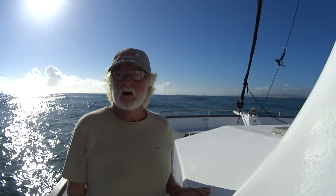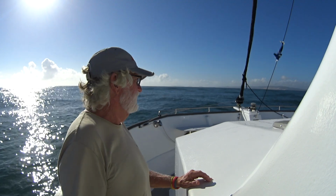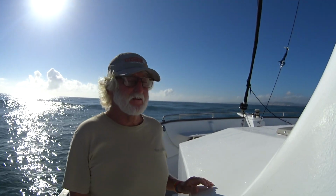Well, we're back in deep water. It's 5 metres again here, so that took us 15 minutes. And pretty doable in these conditions. But look, don't try that Fisherman's Gutter unless you know what you're doing.